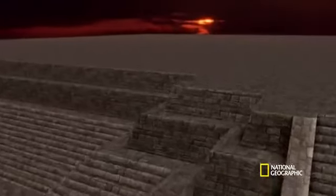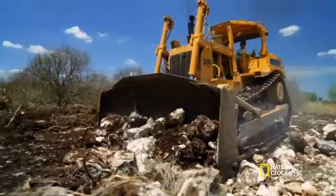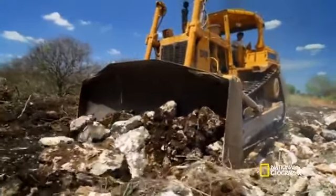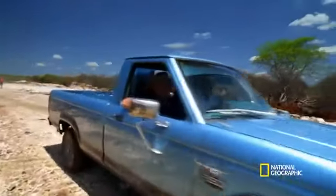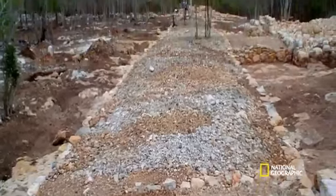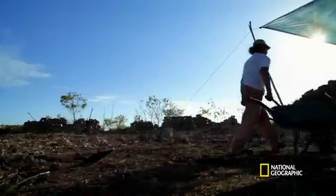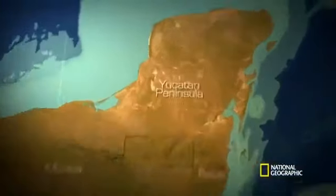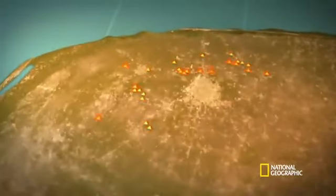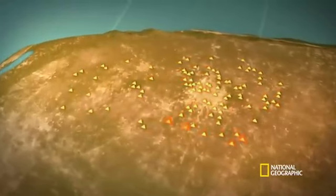Discoveries at another extraordinary new site may answer that question. Just outside the modern Yucatan city of Mérida, excavation for a new road network is unearthing scores of sites just by chance. 190 new Maya towns to date and counting. The map of the ancient Yucatan is shifting rapidly, exploding with previously unknown cities and towns.